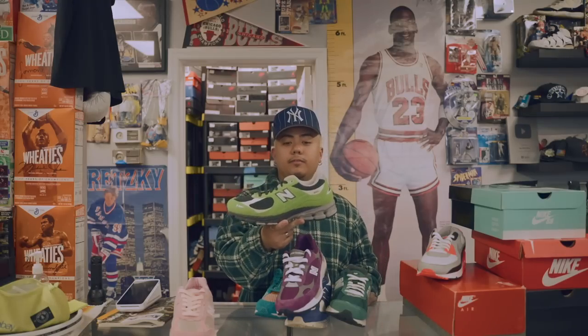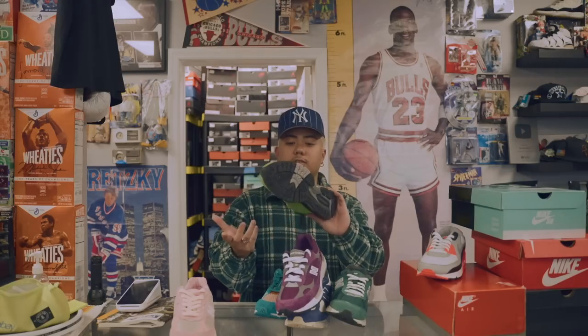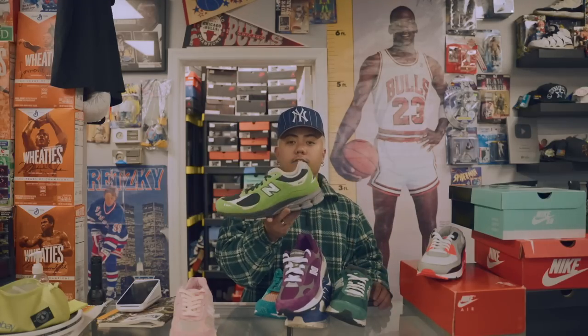Here we have the Great Vibes Pack 2002R, all green with hits of black. I really like the green and the black combination on this one. This is like a sleeper, to be honest. We were talking about it in the store about how these are actually pretty high. These are a size 9.5. If you're looking for these, we got them.